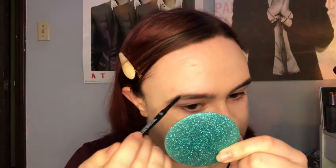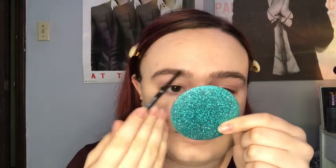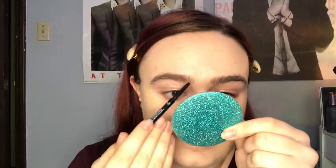It's definitely a harder pencil. This one doesn't have as much glide. It's definitely not waxy. It's just very stiff, if that makes sense.